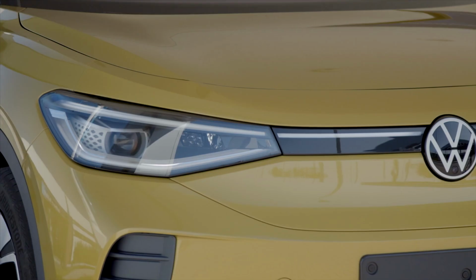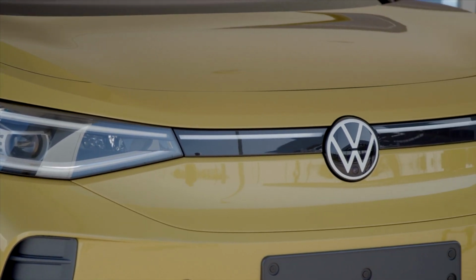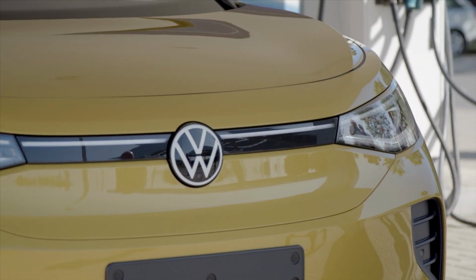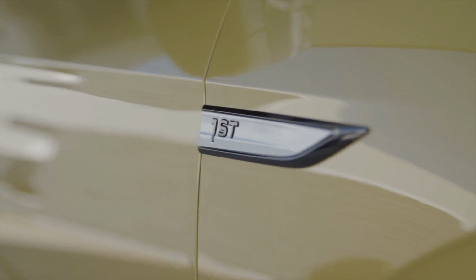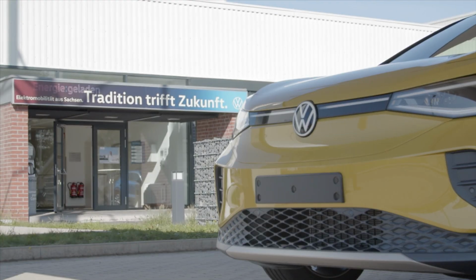In the US, the ID4 will come with 3 years of unlimited complimentary rapid charging on the Electrify America network, and a similar deal is expected to be announced in Europe with the Ionity network. So let's get to pricing.